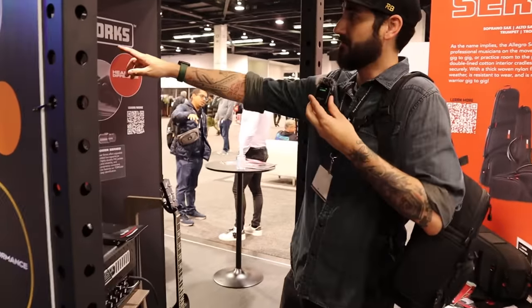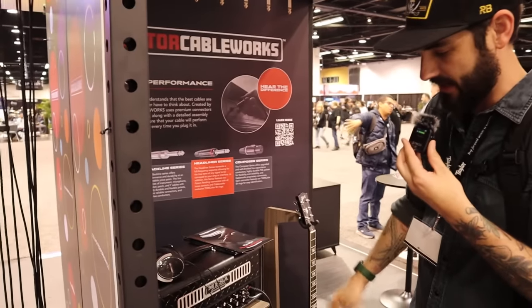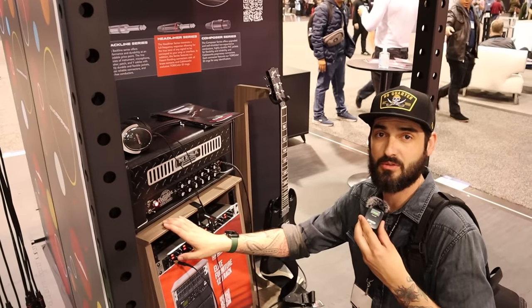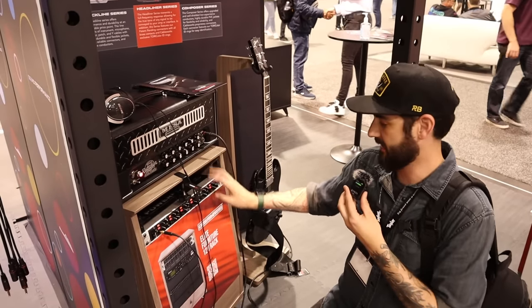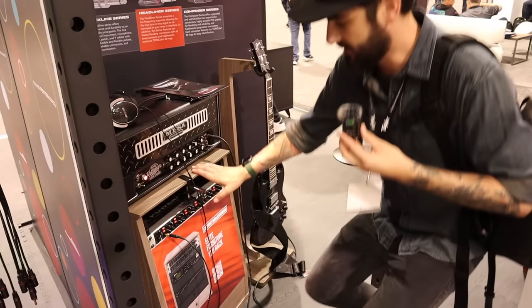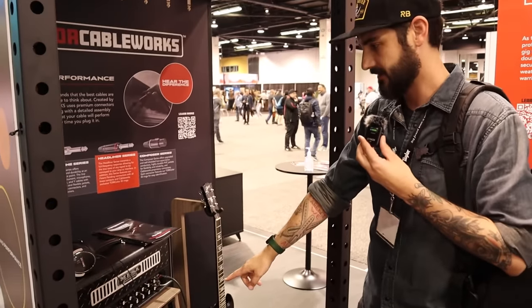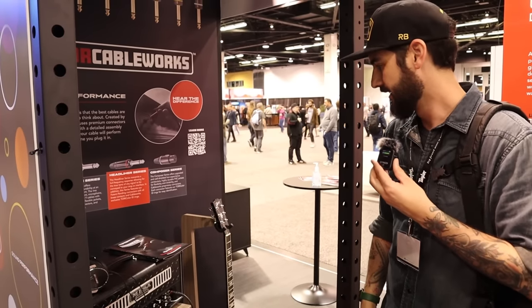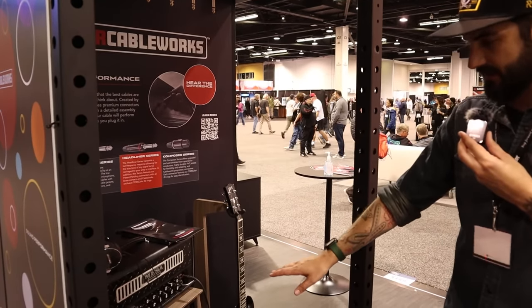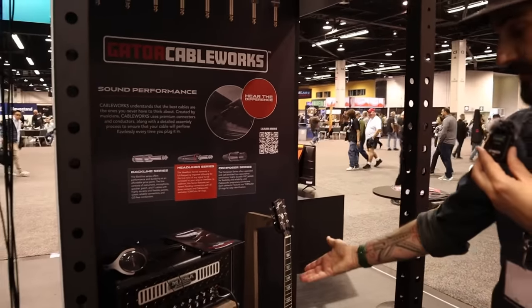So they're promoting their Gator Cable Works. They got some super high quality cables, but anybody with a home studio looking for a furniture rack, Gator Frameworks Elite Furniture Rack 12U, which they have a headphone preamp in there. It's taking the amp and dumbing down the sound a little bit. It sounds great, but you got space for all your rack gear, and it looks pretty cool too.